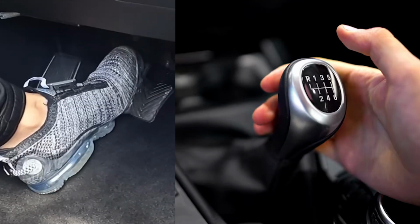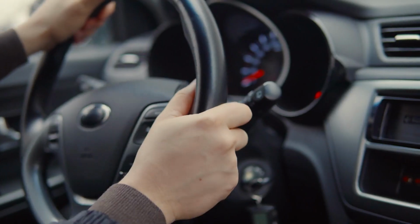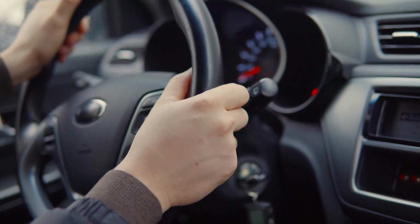Always press the clutch pedal all the way to the floor before shifting gears. Make sure to release it smoothly while gradually applying throttle. This technique ensures a seamless and smooth transition, giving you better control over your car.